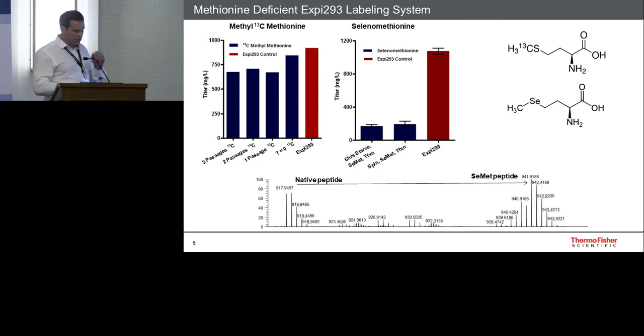And then lastly, from the new reagents is the methionine-deficient Expi293 labeling system. So this is, of course, just a single amino acid deficient, so there are still some limitations in the applicability of a single amino acid, but it is a first step in terms of being able to do these high titer expressions with a metabolic label.